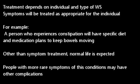Other than symptom treatment, normal life is expected for someone with Waardenberg syndrome. There may be some cases in which a person experiences more rare and severe complications that lead them to a more complex treatment regimen. In general, this is not a life-threatening disorder.